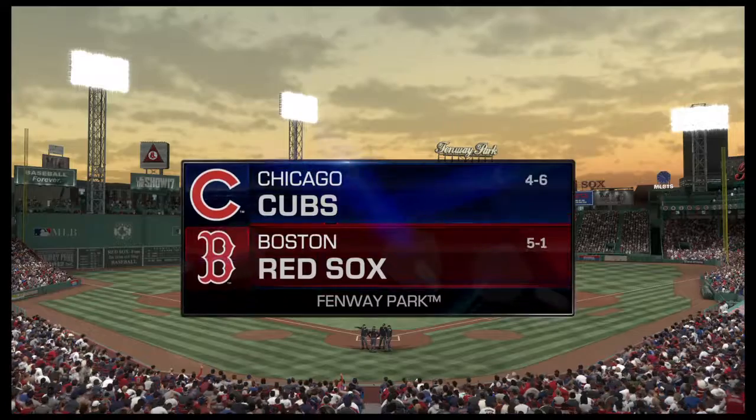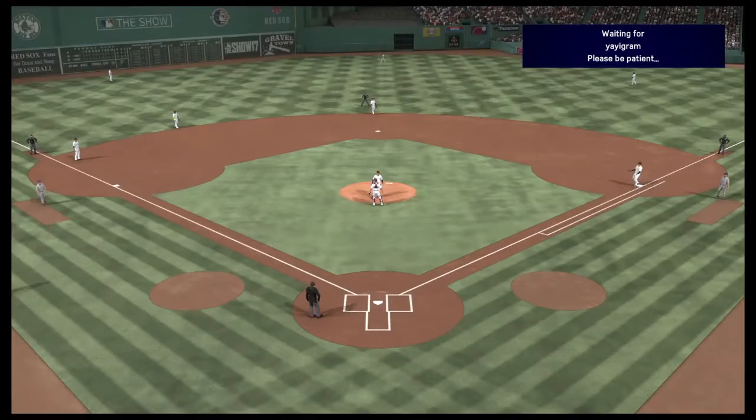From the oldest stadium in baseball, Fenway Park. MLB Network is on the air. It's the home opener of this new season between the Chicago Cubs and the Boston Red Sox. Looking forward to this matchup, and it's next on MLB Network.